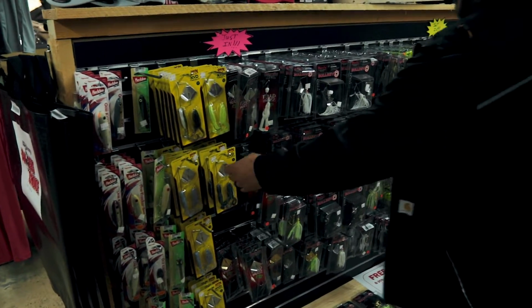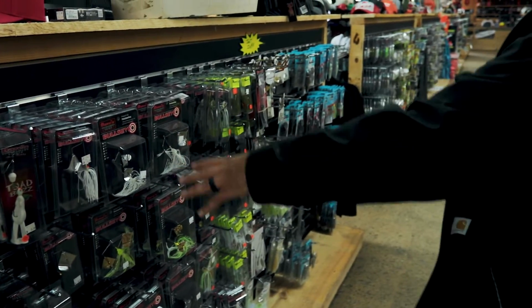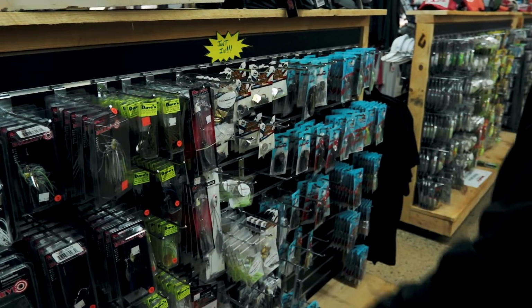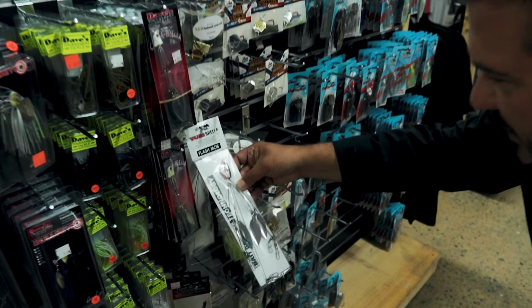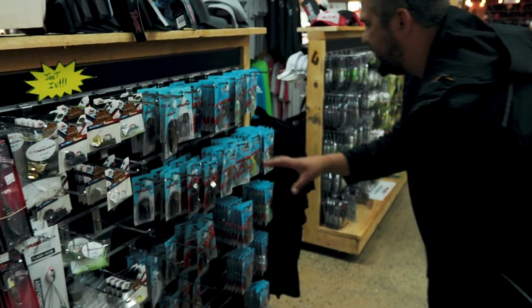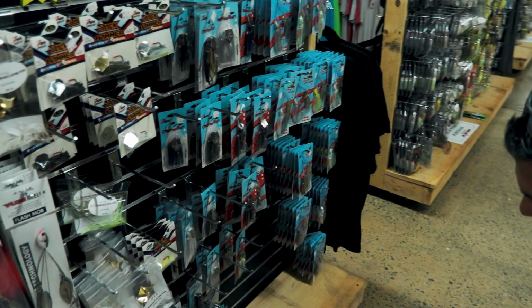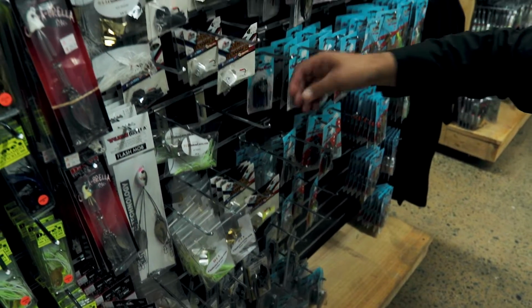Got some Strike King KVD buzz baits, the Toad Buzz, really good stuff. Dave's Tournament Tackle. More Dave's Tournament Tackle. Got your A-rigs. That's the Flash Mob. That's a monster. That's a monster A-rig. Got your chatterbaits. Y'all got any jackhammers? Yes, got the jackhammer. Looks like people's been buying them.